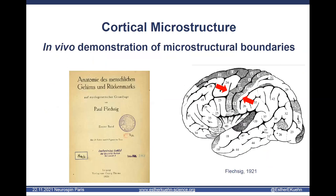So in principle, what we could do is provide an in vivo demonstration of those microstructural boundaries that were described many years ago. And we could show that those structural boundaries relate to the representation of different body parts.